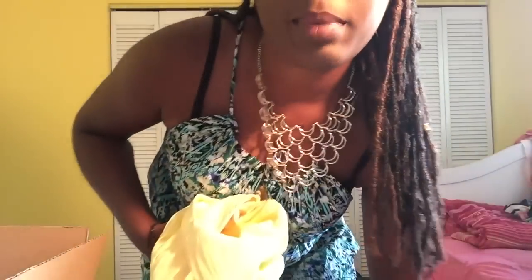So that's about it. I'll insert a picture of me wearing the dress somewhere about here. If not, you guys will just see pictures after. So yeah, that is what the dress looks like. It looks very much like the dress that I looked at online, so I was very pleased with that.